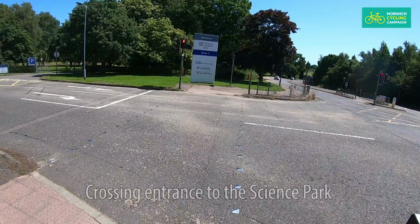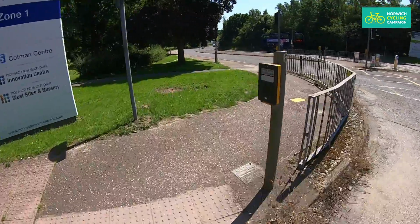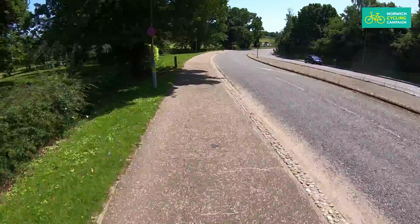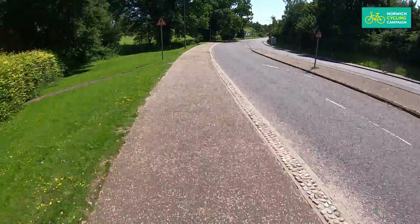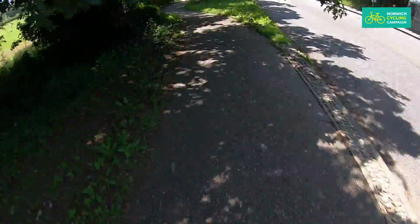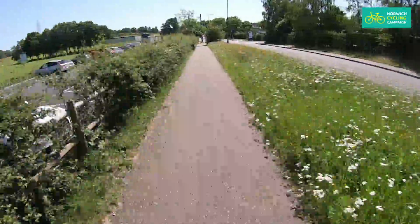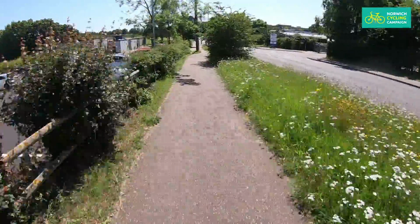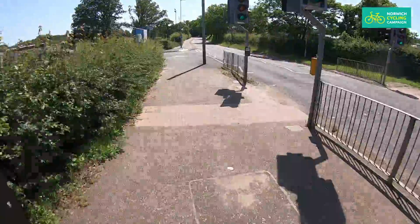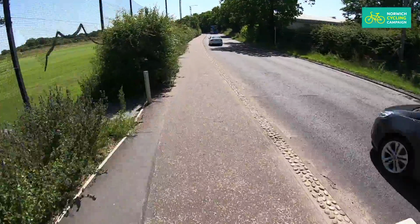Here we have to cross one of the entrances to the science park, and it's quite a long wait for this traffic light. But anyway, we get across and we're into the final section. We pick up the pink pedalway, which has just come from the city.